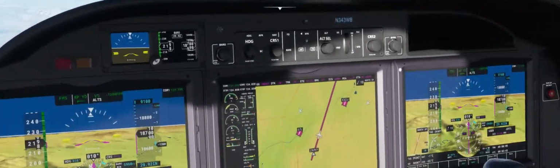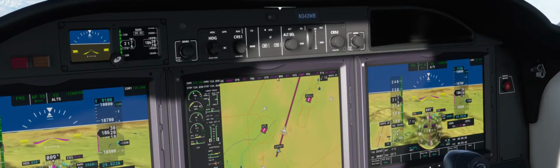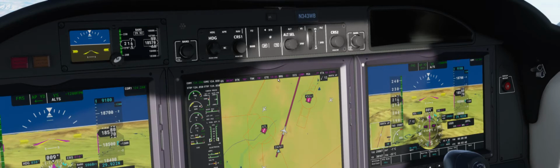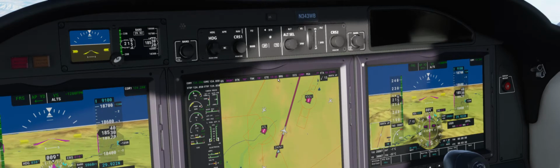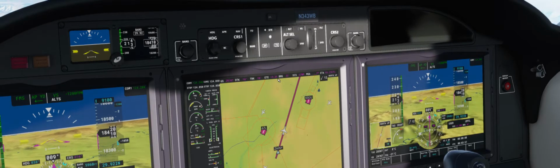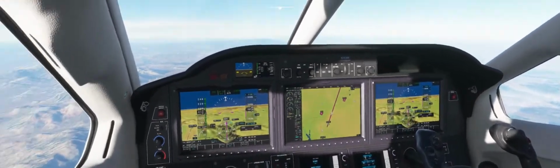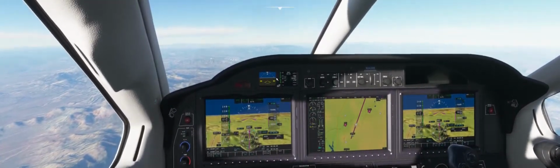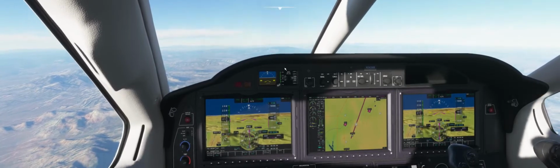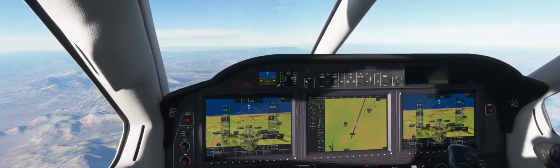Although I'm noticing something interesting here. Our estimated time en route. Trying to figure out why it may be going up, because I just slowed our aircraft speed, so the autopilot is recomputing how far away it is based on the fact that we're going slow. Yes, I think that's what's going on. We're not going slow, but we're going slower. Quite a bit of chop. It's been kind of bouncy this whole flight.